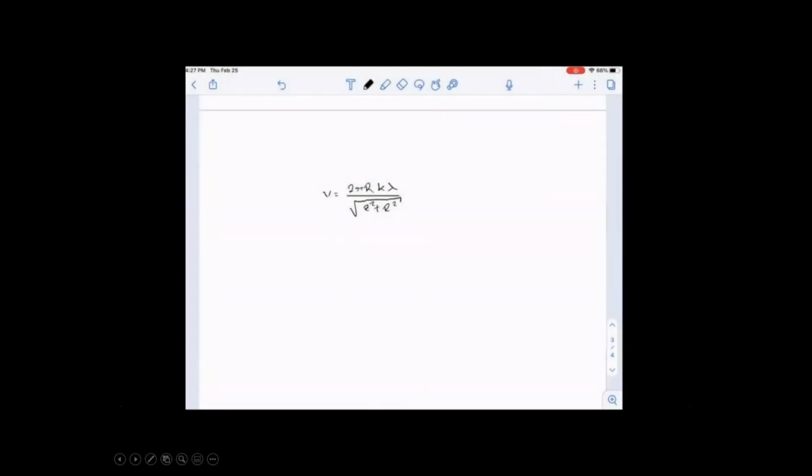So we came up with the same equation. As part of your homework, you'll get to do the same thing using a charge disk.